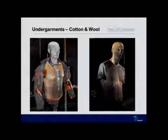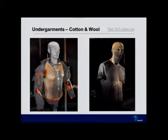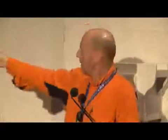Wool is excellent. Wool is naturally flame retardant. You'll hear me use the two terms, flame retardant and arc-rated. Flame retardant is tested for a flame, but it may not necessarily have been tested against an arc to get a calorie rating. So this woolen T-shirt hasn't been tested to get a calorie rating, so it's not arc-rated. So not all flame retardant fabrics are arc-rated, but all arc-rated fabrics are flame retardant.